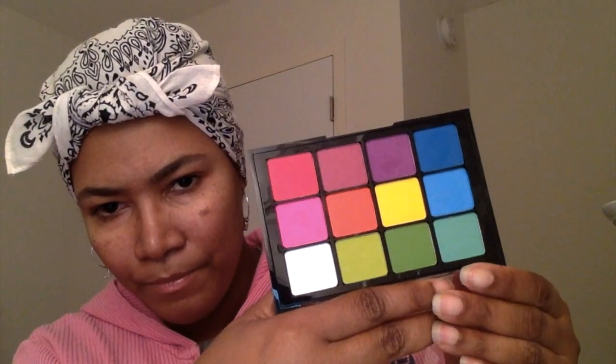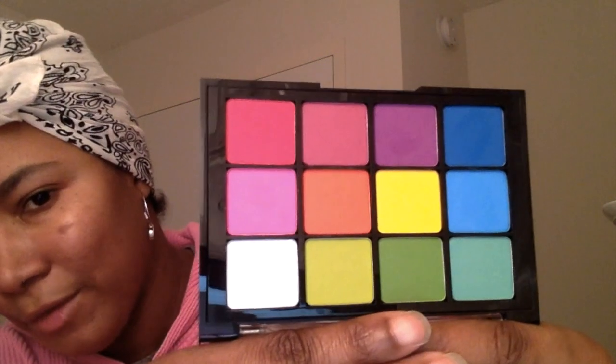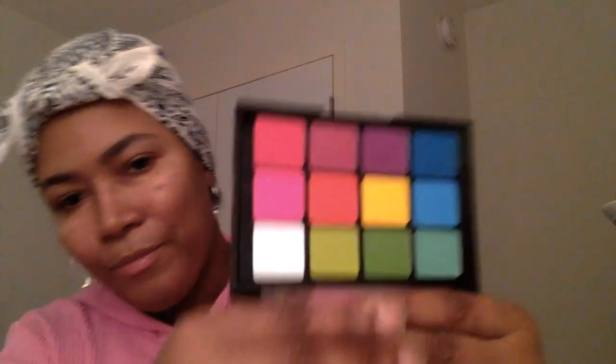The next item in here is a Viseart palette. I think these are the brights, the Viseart Editorials. Yes, so these are the bright shades, and this is what that looks like. I absolutely love the Viseart shadows. They're definitely very, very pigmented. And everything in this palette is matte.